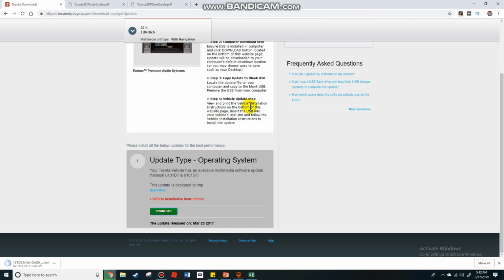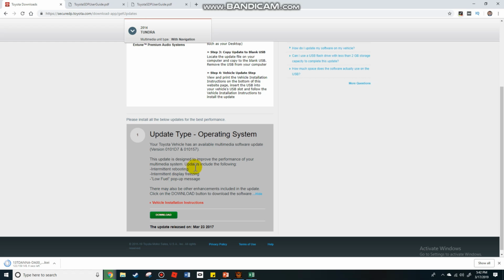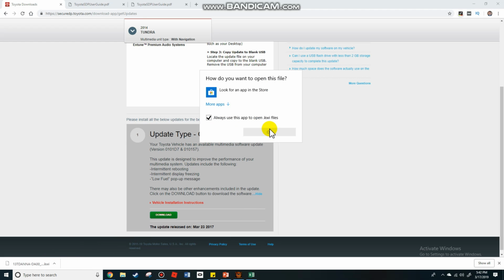Okay, so I clicked on the download, and you can see in the bottom left it's downloading. I think it's about 158 megabytes or something like that. And while I'm doing that, I want to show you that you can look to see what the update is focusing on. So this is going to prevent intermittent rebooting, intermittent display freezing, and low fuel pop-up messages. I wasn't getting those low fuel messages, but I was getting the other two, so that's perfect. That's exactly why we're installing this.